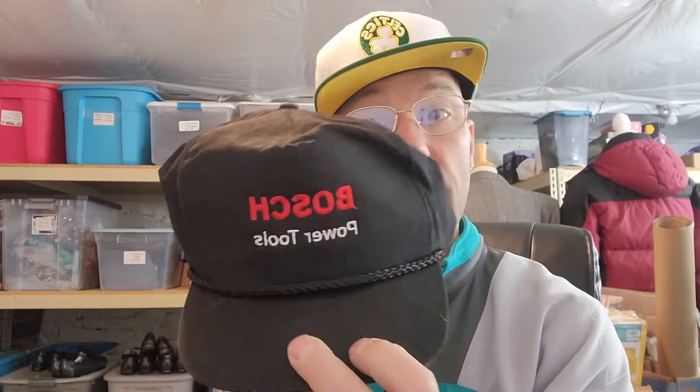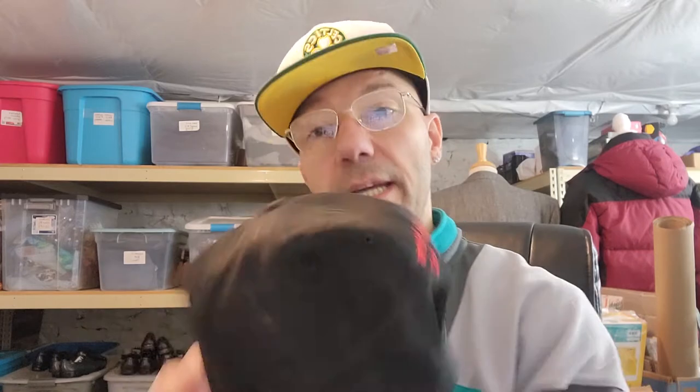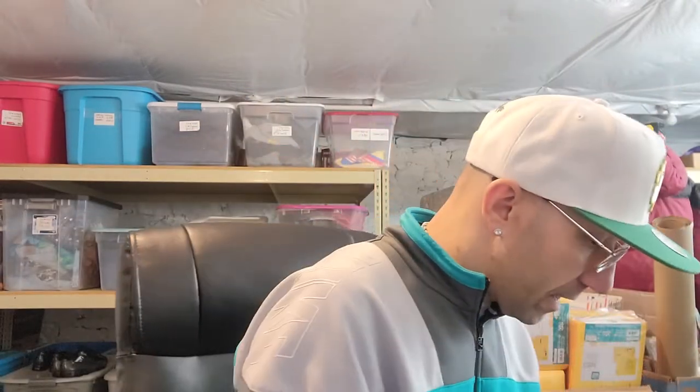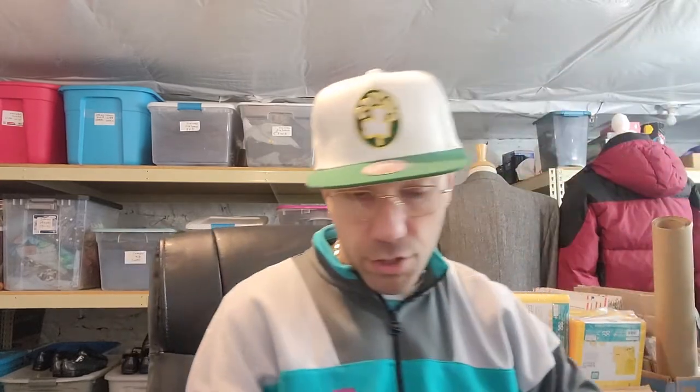And then I got this old Bosch. I know Bosch is definitely a tool brand. They make all kinds of stuff. Obviously, it says power tools on it. This is vintage. It says Fabricators Supply Company. I don't know if that's anything. It's a KC hat. It's not made in USA. It's not super old, but still, whatever. I think the hats were really cheap there. And the shoes were cheap as well.